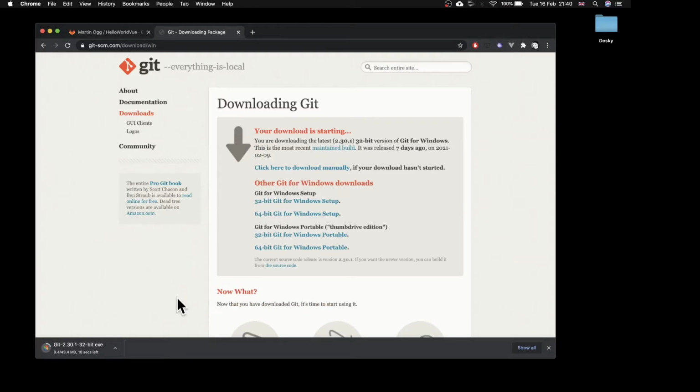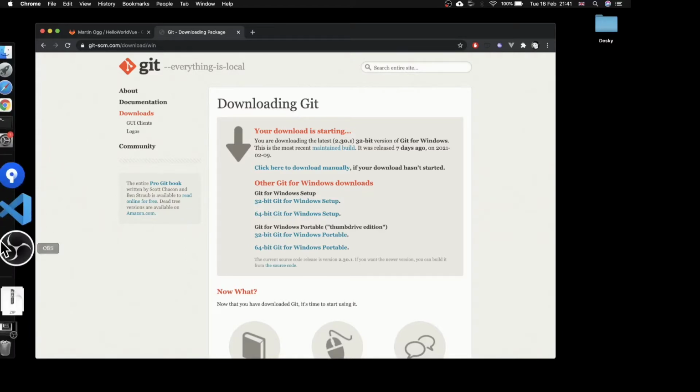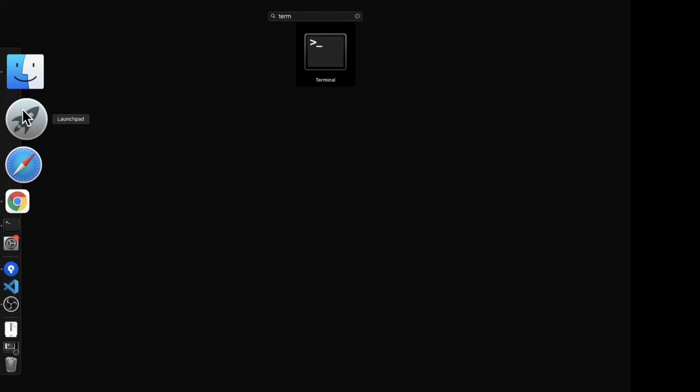Yep, there we are. Well, I'm running a Mac, so it's not going to be appropriate for that one, but that's how you would install Git. And just to check and see if you do have Git already, what you can do is go to your terminal window. I've got a shortcut to it, but you can go to Launchpad and then just type in TERM, and then there's terminal there.